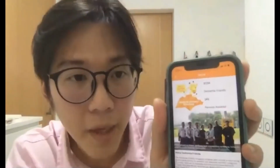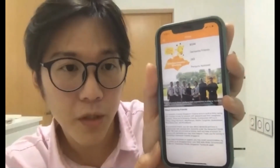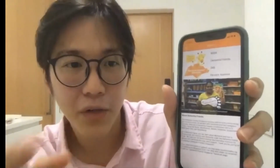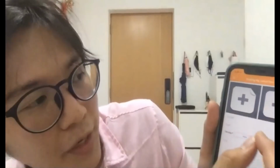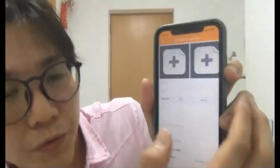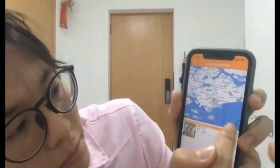Slightly better. So once you have registered, you come to this main page. This page will show you most of the high-level news and so on. Then when you click here, you can go in and upload pictures and so on, if let's say you have a loved one with dementia who's lost and missing. So, lending a helping hand.